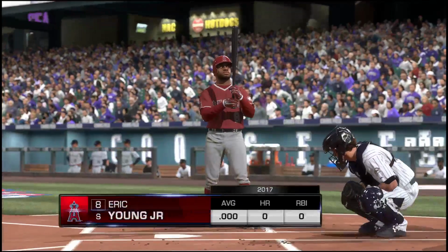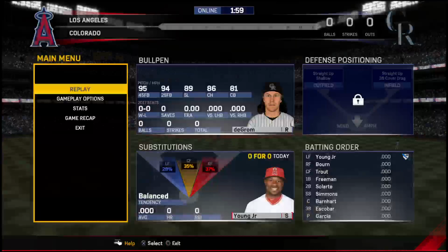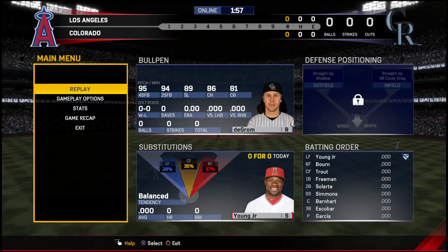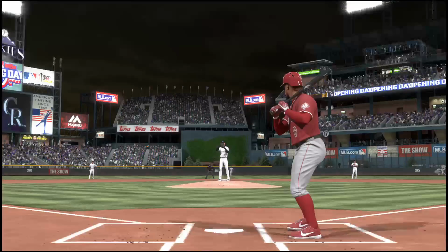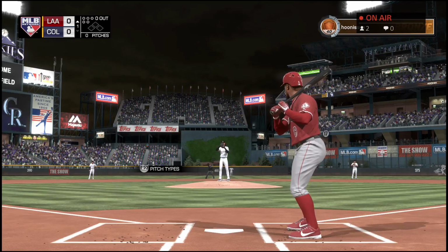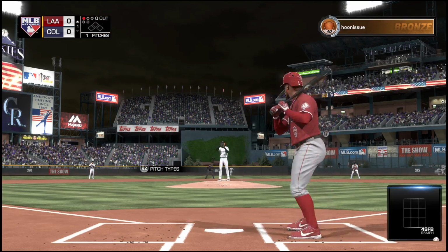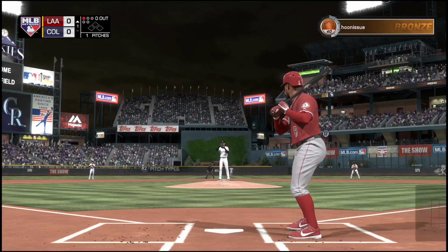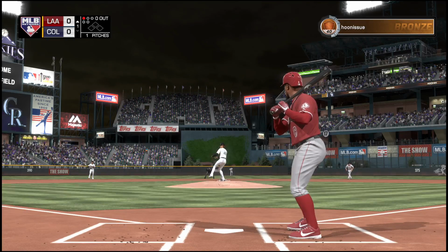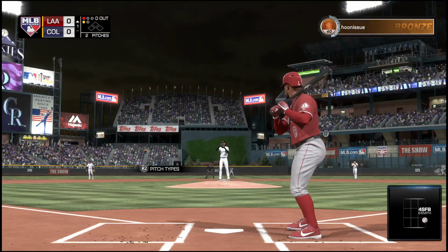Here's Eric Young Jr. now, and we are set for baseball here this evening. Angels, the left fielder, number 8, Eric Young Jr. And spring training is officially behind us now as the first pitch of the season is looked at for ball one. Fastball at 96 on the radar gun, and it's 1-1.